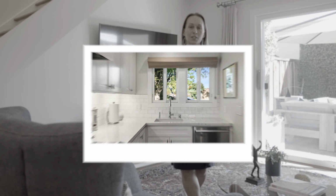Some of the quality materials you can see in this property are a Bosch dishwasher, Toto toilets, and a Rawburn vanity mirror.